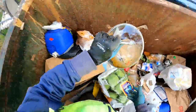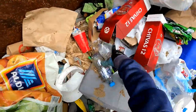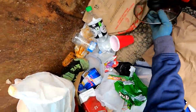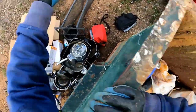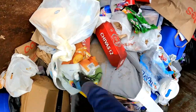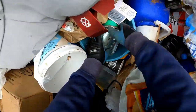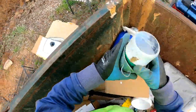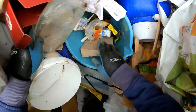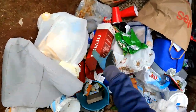Oh, that's a funny looking lid. Take that. Always find that's the best way. Share what I find, let everyone know how much I'm getting. What have we got here? Oh, not a solar light. Yeah, we'll take it. What else is down in this box? One of those smoke machines. Take that, put it over there.